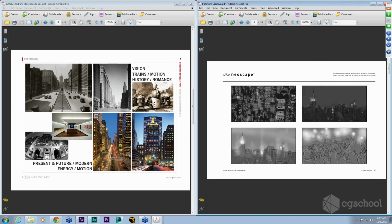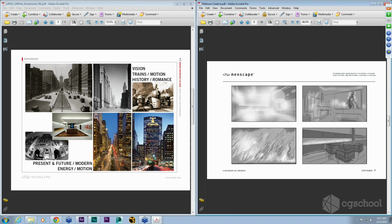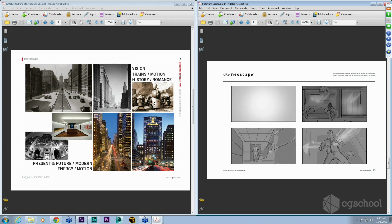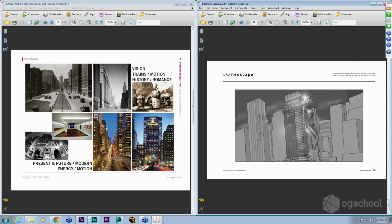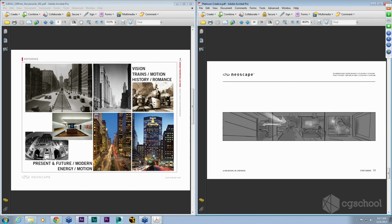So this was a film that we did, and all you need to know about the film is that the client agreed to have a 50-foot tall naked woman painted silver in the film, which I'll get to. That doesn't happen anymore. So these are slightly more artistic. There's a vibe to these storyboards. This is actually the work of that guy that I was mentioning.